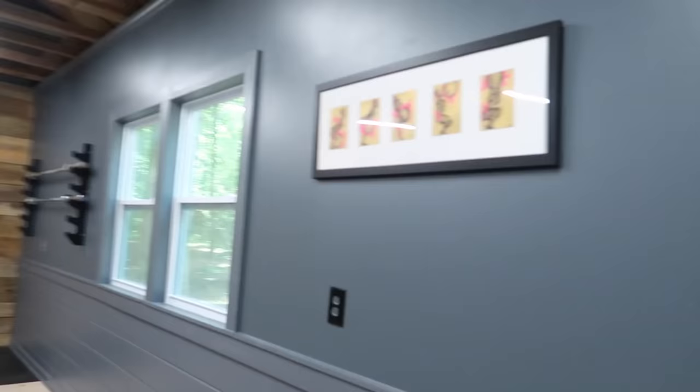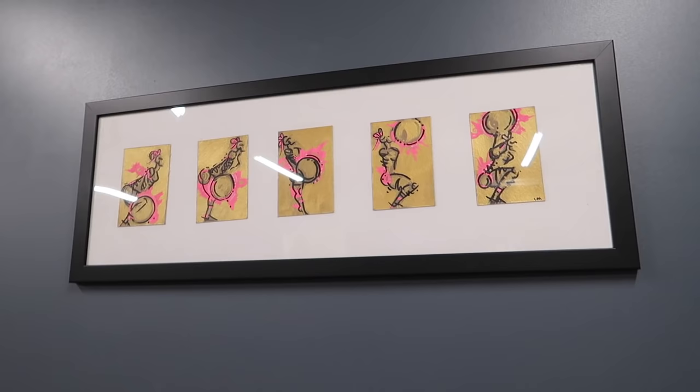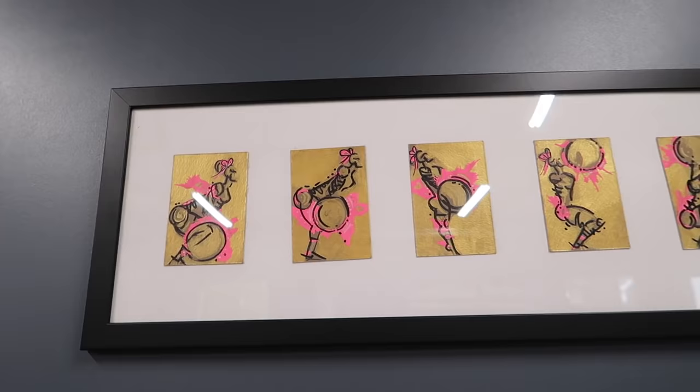Over here on the wall, I have a very cool abstract painting of my snatch progression that my friend Liz made for me. It actually looks just like my snatch. It's super cool. Sad to say that she is not making those for sale. I wish that she would because she's very talented at this very unique style of art, but she doesn't want to sell them. She just did that as a gift.